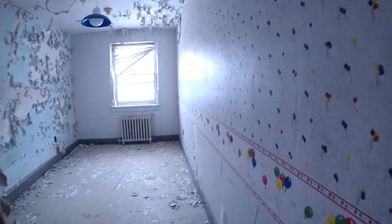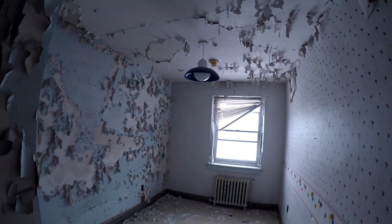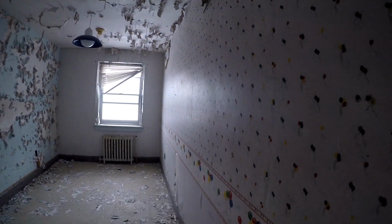These must be all patient rooms. I can't believe the names of people are still on here. Stan Schwab. These are actually nicely decorated. They're not so asylum-y feeling. You got some blue wallpaper, a normal kind of lamp or ceiling light.